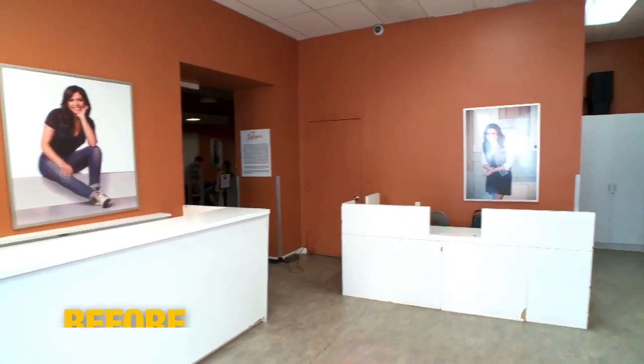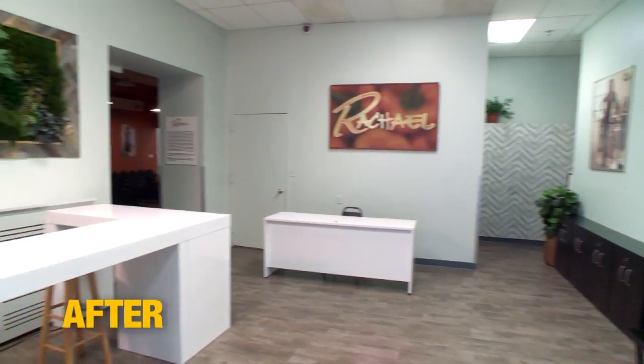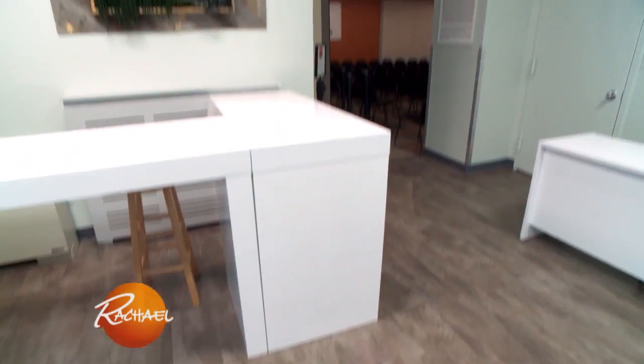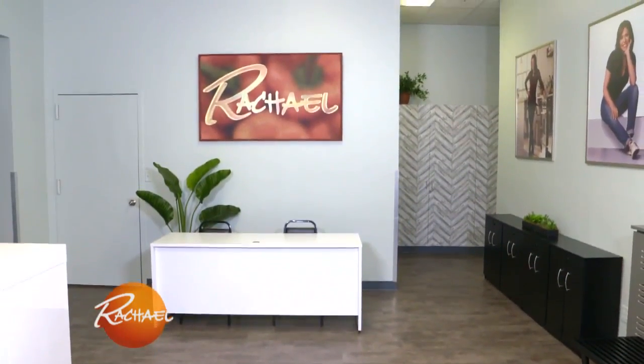Done and done. This room looks so good. Paint always goes a long way. By lightening the room and freshening it up with a pale mint green, we made the space come to life. Whenever they say fresh and airy, this is what they're talking about. And this custom beaded artwork makes sure everybody knows they're in the right spot.